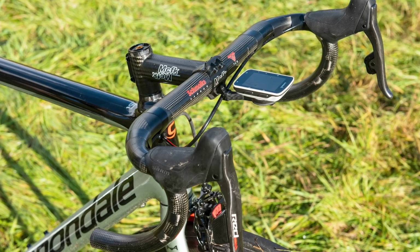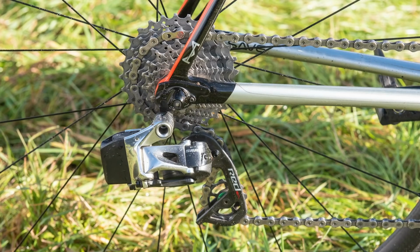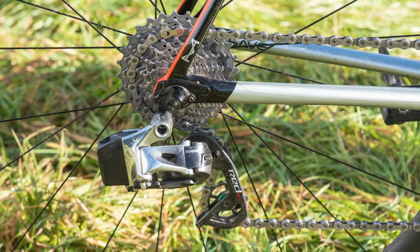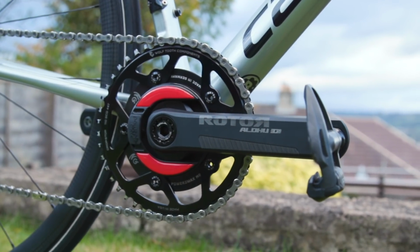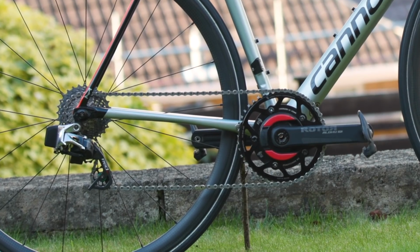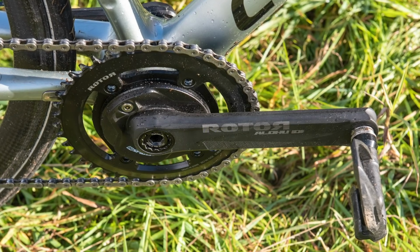Weighing in at 5.4 kilos, the bike is built around a previous generation 11-speed SRAM Red E-TAP groupset. The bike is set up in a 1x arrangement, as is done for many hill climb bikes, and it uses Rotor's Aldu alloy crankset with its InSpider spider-based power meter.